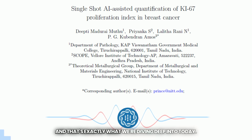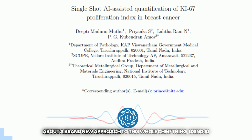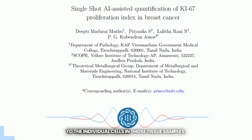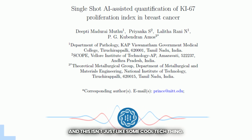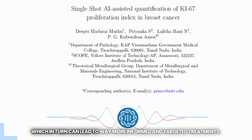Exactly. And that's exactly what we're diving deep into today. We've got this super interesting research paper that's all about a brand new approach to this whole Ki-67 thing using AI to get a much more precise measurement, right down to the individual cells in those tissue samples. Wow, that's incredible. Yeah, and this isn't just some cool tech thing. This is about getting a really clear picture of how your cancer is behaving, which in turn can lead to way more informed and targeted treatments.